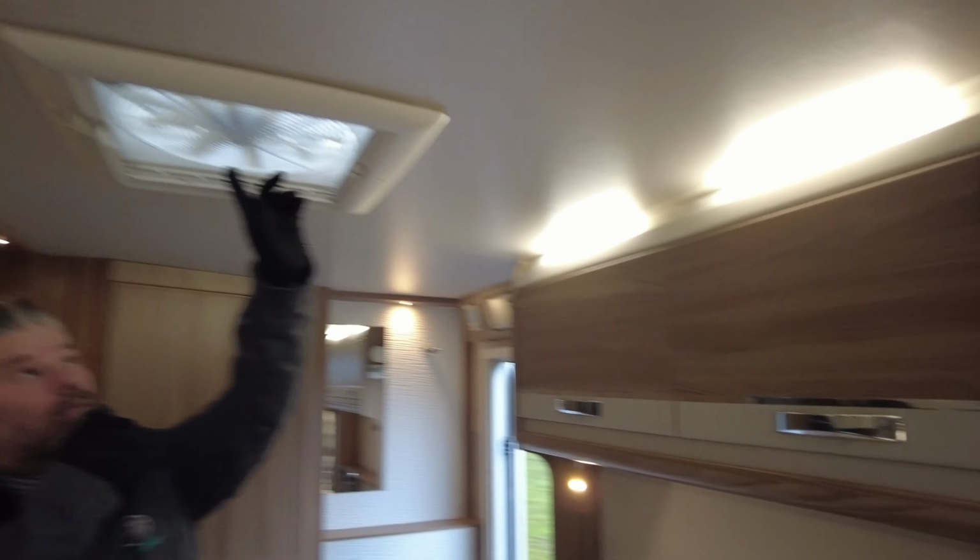Decent sized sink, towel rails all up here as well, and then that's where your table sits. So your table's nice and stored out the way as well. So that is your self-standing table that you can take outside with you as well, should you wish. And then above Wendy's head is an Omni vent as well. So we're not short on anything.